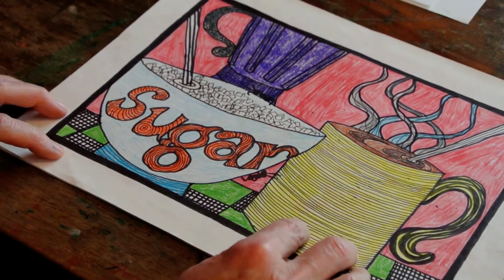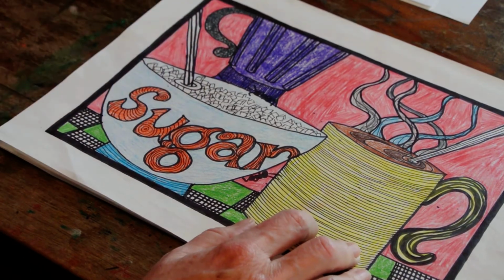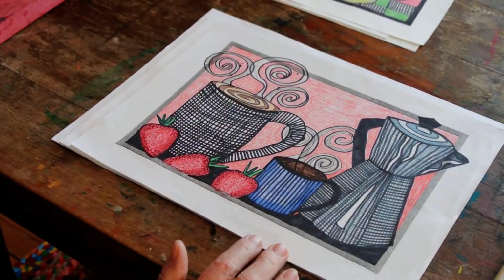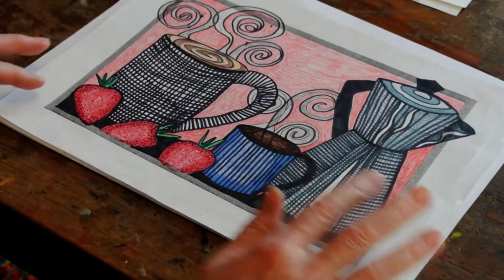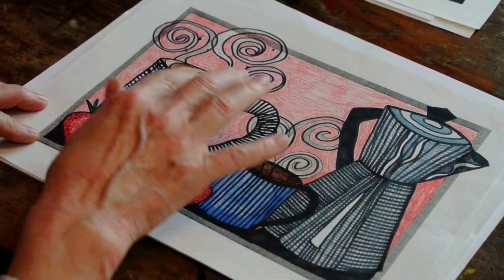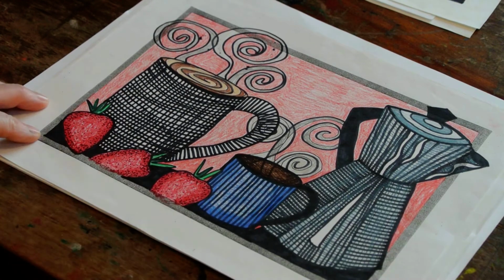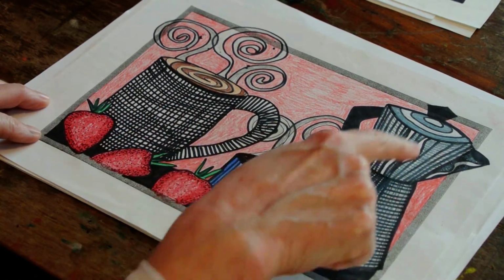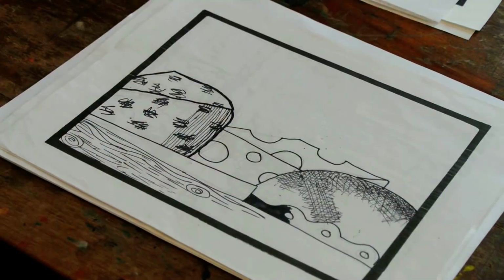Here is coffee, the coffee pot, and the sugar, what the ants came to get. Here's another coffee with an espresso pot, a regular cup of coffee, and some strawberries. Here you can see the stippling again, and here you can see the cross-hatching. Those are some techniques we're going to try today.